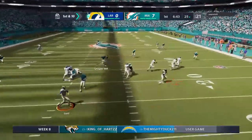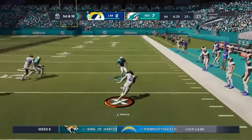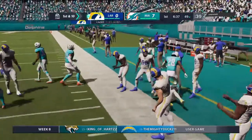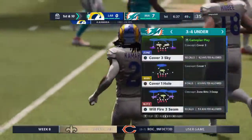He'll look to throw right away. They'll set up the screen now to Kamara. He'll have a first down past the 40. And he'll go out near midfield at the 49. Call that a very strong gain of 24.